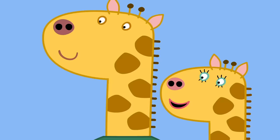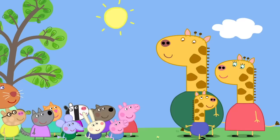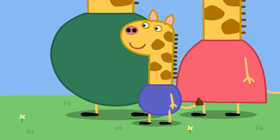Hello. Hello. Mummy and Daddy Giraffe have come to collect Gerald from playgroup. Wow, you're as tall as the sky. That's because we're giraffes. And my mummy and daddy are very, very old.